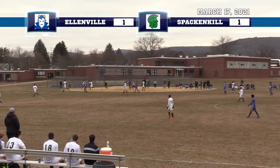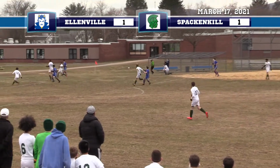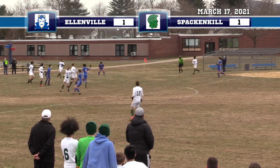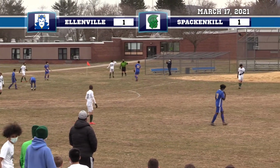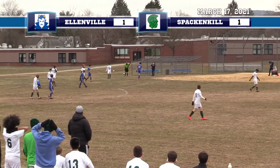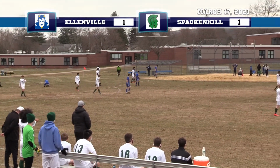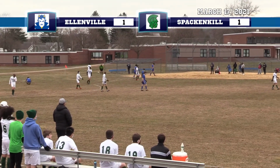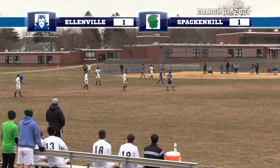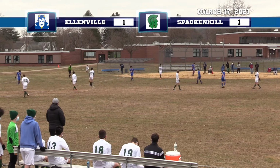Good control from the Ellenville goal scorer. Gets past his man with great skill. He's going to look for the pass inside. Biswas almost tried the first time hit. Difficult skill to hit it on that turn at the same time. Ends up just pinging it wide. He's back on his feet.